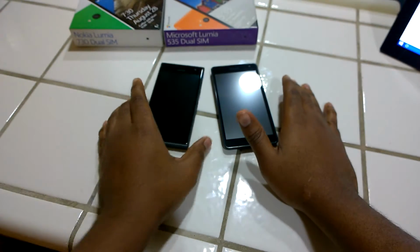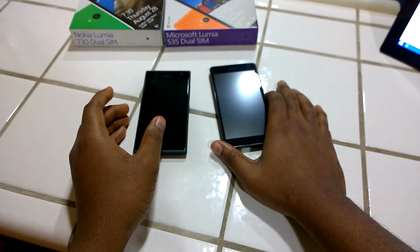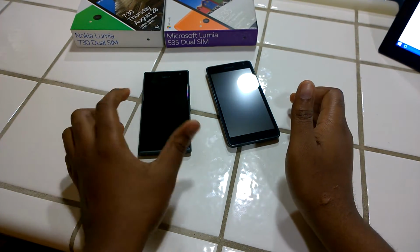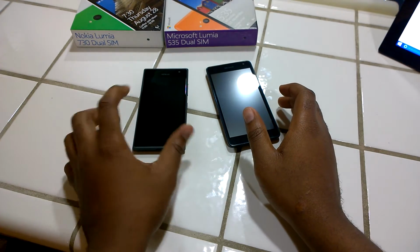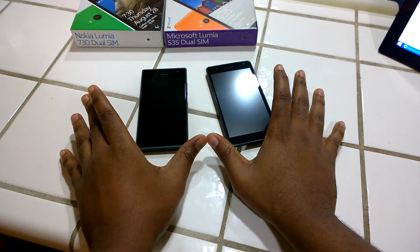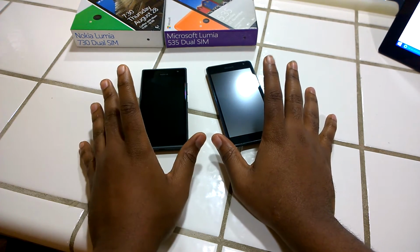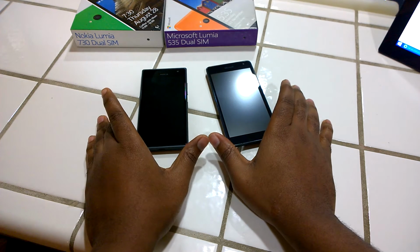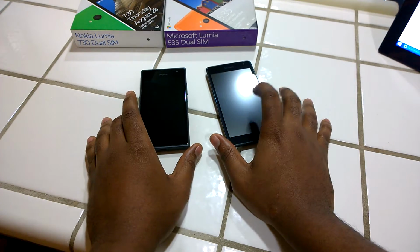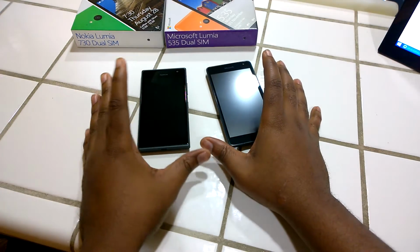Alright, so I've got here the Nokia Lumia 530 and the first Microsoft branded Lumia device, which is the 535. This is actually a low-end device, and this is the mid-range 730, the selfie-centric Lumia 730 from Nokia. Really, you shouldn't compare these two, but I did find a lot of similarities between the two of them. The main difference to me is the price difference. I would say the 730 cost twice as much as the 535 here. But I'm just gonna show you a quick comparison between the two.